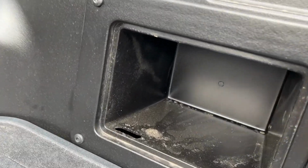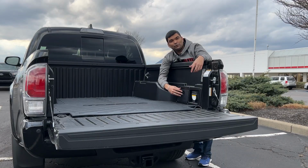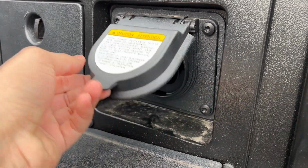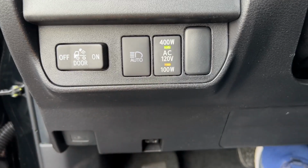Over here to your right, there you have a little storage pocket. I don't think it's weatherproof, so don't put anything in there you don't want to get wet. But it does look like you can put some tools in there that you don't mind getting wet. Next to that, you have a 400 watt power outlet. To enable this port for power, make sure you first turn on the truck, make sure it's running.